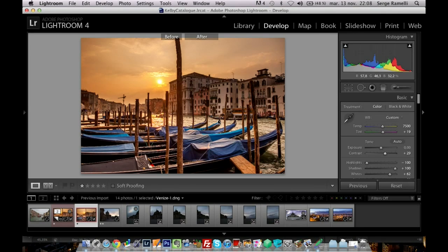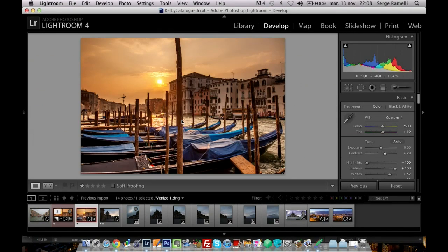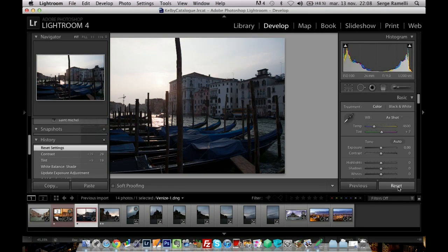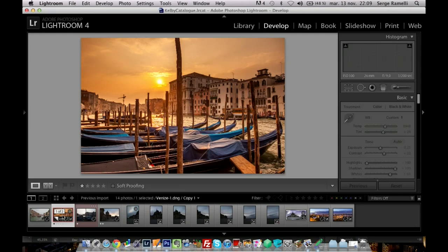But can we see your before and after? Can you hit the backslash key? I can't, because it's a French keyboard, and that doesn't work. If you use a French Mac, you cannot use the backslash key. But what I can do is reset it, because I have a virtual copy. So that's the before, and that is the after. There we go. That's the trick.